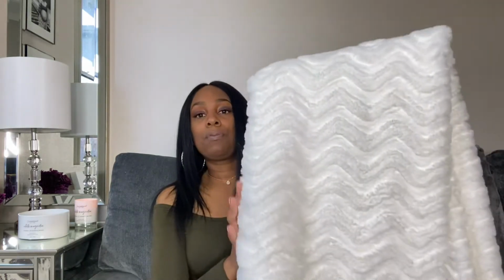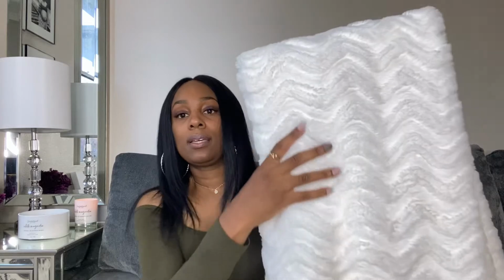This blanket that I got, you guys, I'm going to just lay this on one of my dining room chairs. This just gives it a nice cozy look for the season. But I got this beautiful white blanket, and it's really soft.